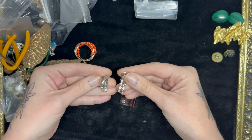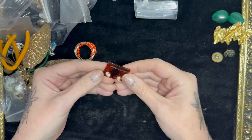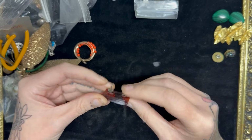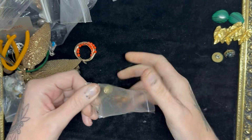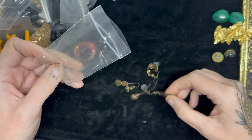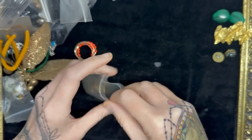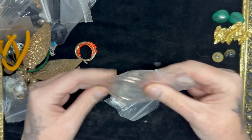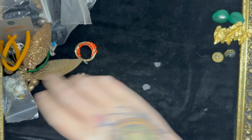And some little sparkly drops as well. They'll go in a vintage lot. And tiny little cameos, little plastic cameos. They'll go in a cameo lot. Two of the same pairs, 2 kg, and just some silver tone hoops and some glass ones. They can all go in 2 kg.